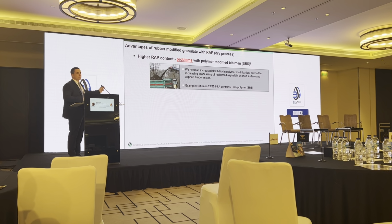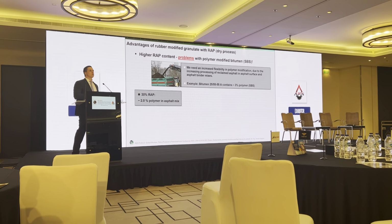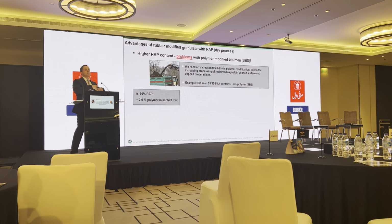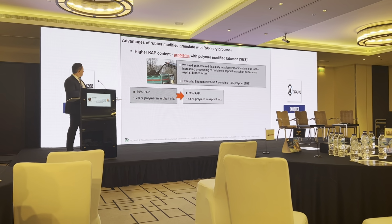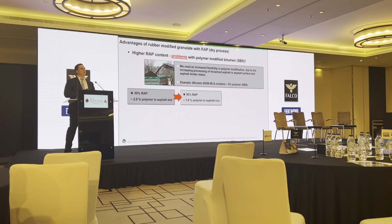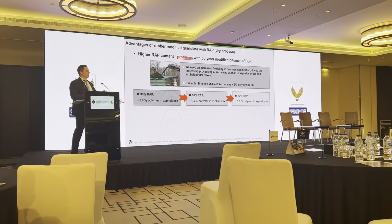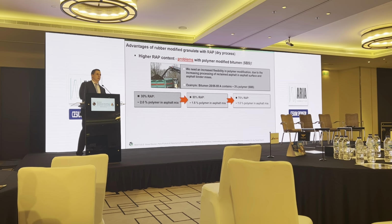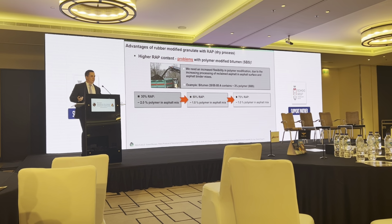In the mix, it's okay. But now we put some RAP in it, 30% RAP. We have only 2.0% polymers in the whole mix. In Germany we don't use 30, but often 50% RAP. So we have only 1.5% polymers in the mix. In the base layers, 70% RAP, no problem. We have only 1% polymer in the mix. So we want 3, we get 1. That's the problem.